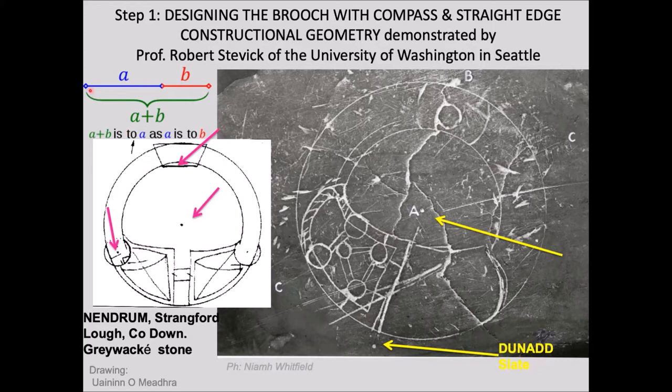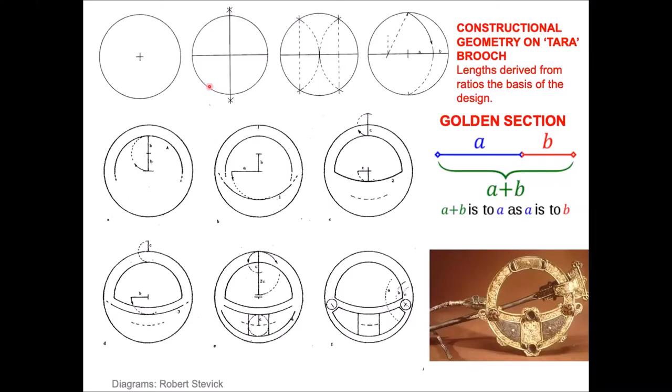And the golden section, as I'm sure you all know, is a question of dividing a line into two uneven parts. So the ratio of the whole line to the larger part, that's A plus B to A, is the same as the ratio of A, the larger part, to B, the smaller part. And he also discovered, actually at my behest, I asked him to look at this. He said, oh no, it won't work. But then he went away and worked it out, that this ratio was also used in the designing of the Tara brooch.